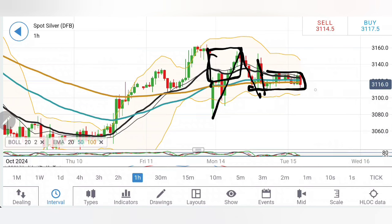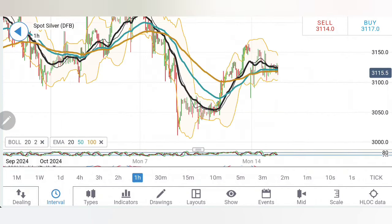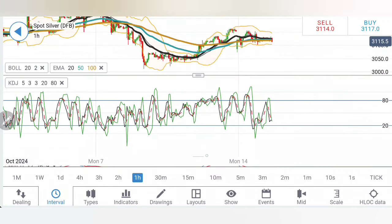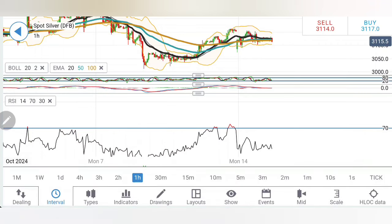And once again now 31.10, $31 levels are going to remain the first support levels. Once you see silver trading below 31.10 and 31, you can say we are looking forward to 30.80, 30.50 levels as the next targets. Possibility is there and possibility is very strong. Moving averages have started to converge. The stochastic has dropped here. MACD is trading bearish and the RSI has dropped as well.